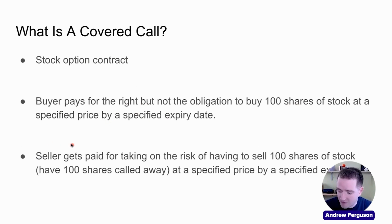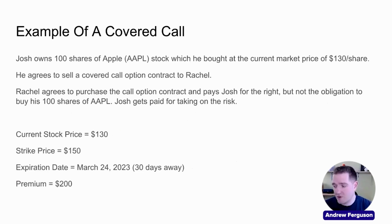But the seller of covered calls, they get paid for taking on the risk of having to sell 100 shares, because every stock option contract is made up of 100 shares, right? Or having 100 shares called away at a specific price by a specific expiry date. So one person buys the right to do something, one person gets paid for taking on the risk of having something done to them. This is an example here to walk you through it.